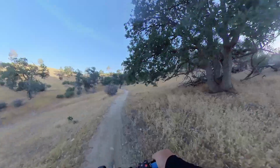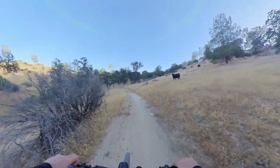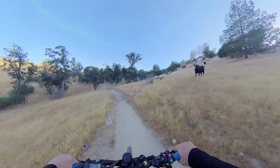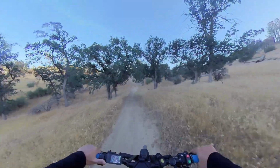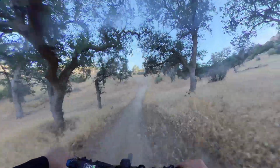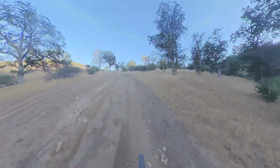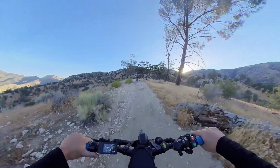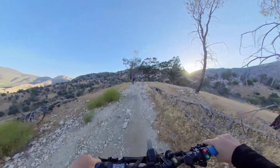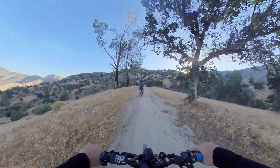Well, we got some friendly cows. Thank you, sir. Don't worry about us. Damn, that's a behemoth of an animal. I do not want to be chased by that. Top of the world, kind of.